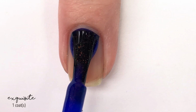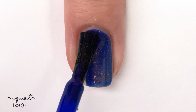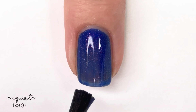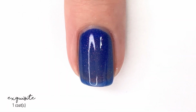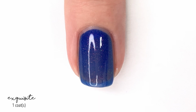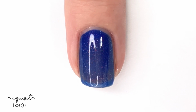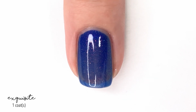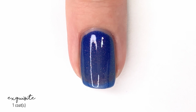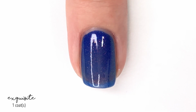Now I have a really pretty blue called Exquisite. Now, whenever you guys saw the bottle shot, or if you were to see this in real life, you might think, wow, this is like a super bright cobalt blue. And while yes, it is bright and gorgeous and beautiful and a cobalt blue, it is not as shocking on the nail. So if that shocking factor kind of scares you, you don't have to worry about that with this one, because I feel like it is a little bit more calm in person than what one would expect from what they see in the bottle.